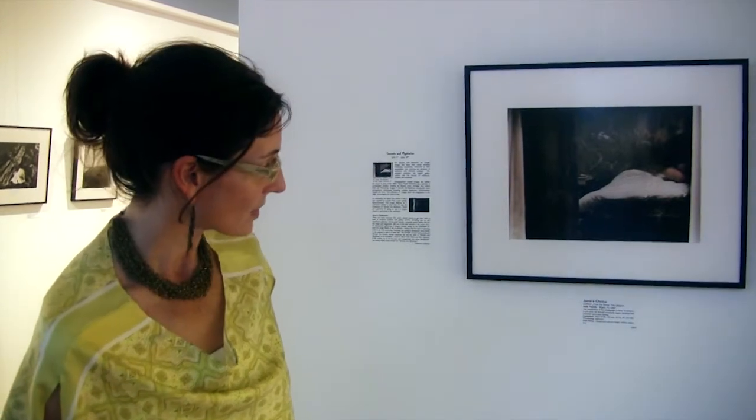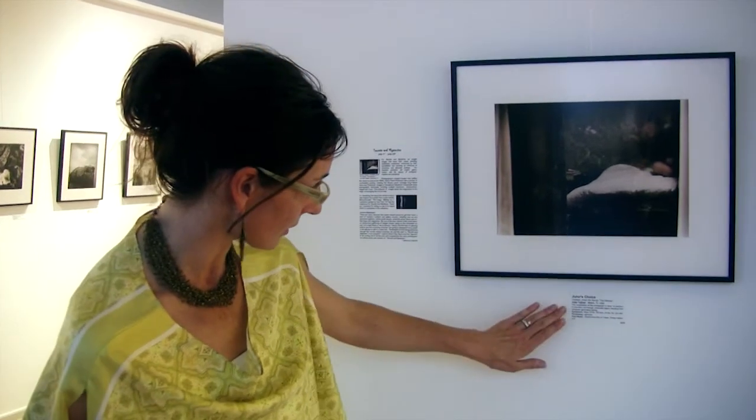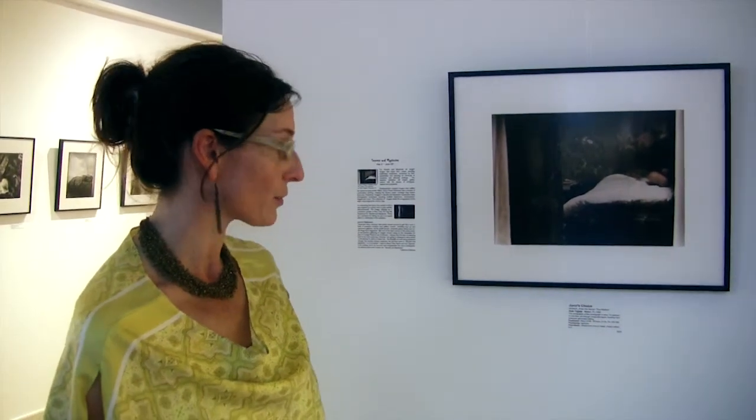So, entry to this exhibition is with the juror's choice. The name of this artist is Aida Tejada. She's from Miami, Florida. Let's learn what the title is. Untitled one from the series The Window. Let's take a look.